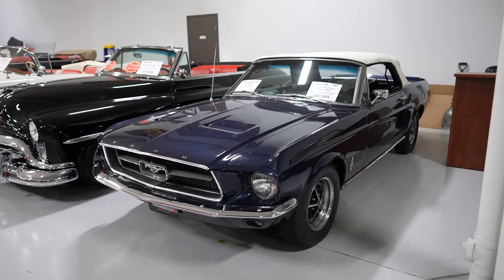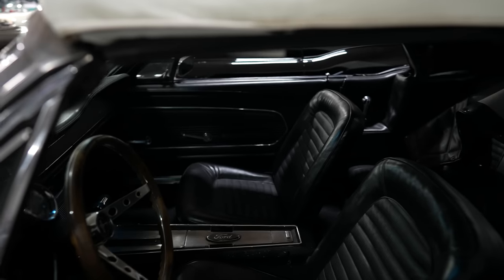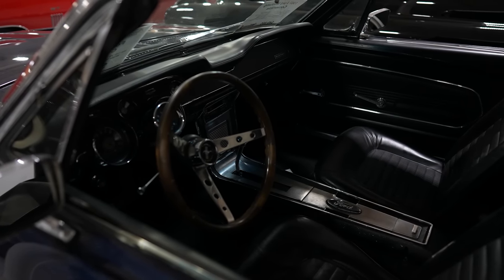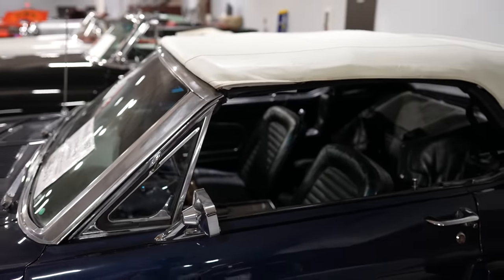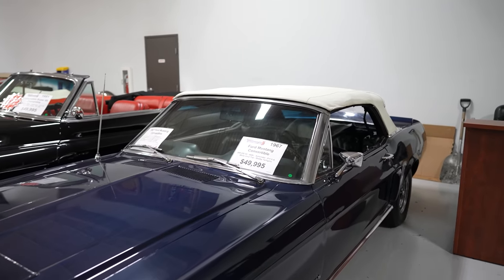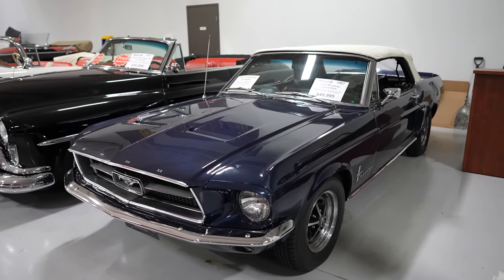I have a Ford Mustang convertible, 1967. Nice looking convertible. I owned a 1969 Ford Mustang convertible back in 1984 for a brief period of time. It was nowhere in this shape. It had a hole behind the front seat. Needed bodywork on every panel, but at least the convertible top worked. So again, this was a 1967 Ford Mustang convertible.